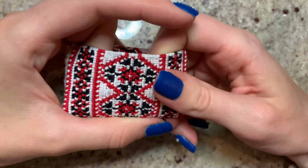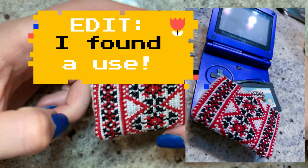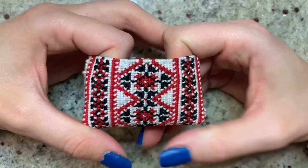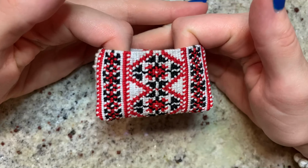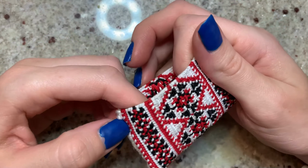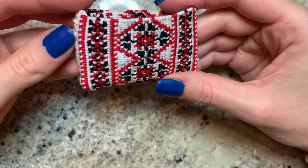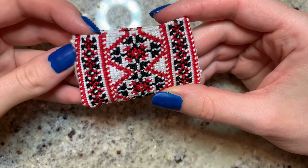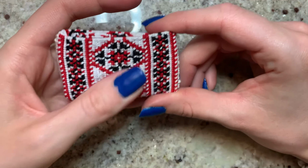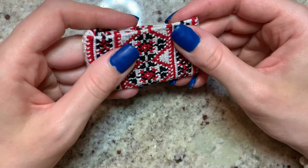Otherwise, I think it was a very cool pattern. You definitely need some patience because of the sheer amount of color changes in this. It's a lot, but I am glad that I finally got around to it, because it probably would have been one that I would have eventually cleared out of my to-dos or just never done. So it's fun that it actually came up and I was challenged to do it. And yeah, I think it turned out okay.